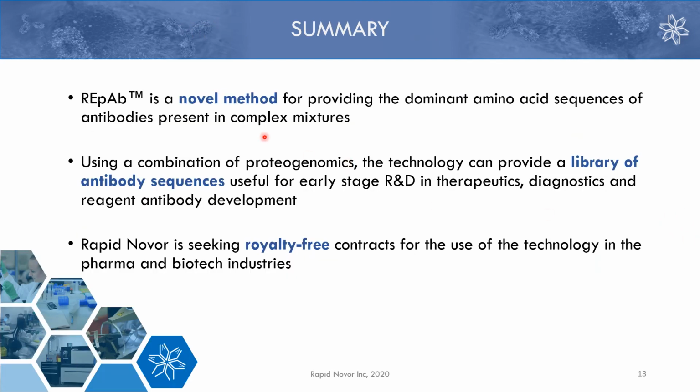So in summary, this is a novel method for determining the dominant amino acid sequence of the antibodies present in complex mixtures. At the end of it, we're going to provide a library of antibody sequences that are useful in many applications, whether that be R&D, therapeutics, diagnostics, or reagent antibody development. And when it comes down to it, we're not seeking any royalties on these deals, so we're just looking to get some integration of our technology into the industry.